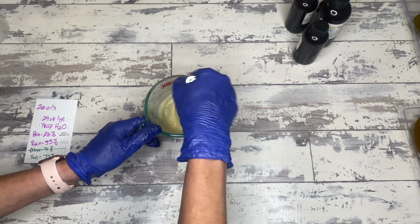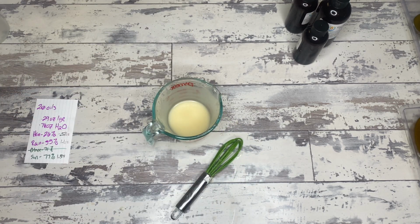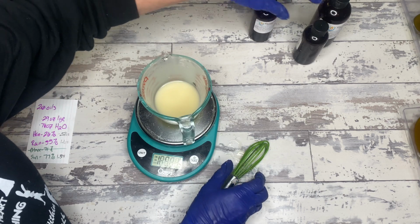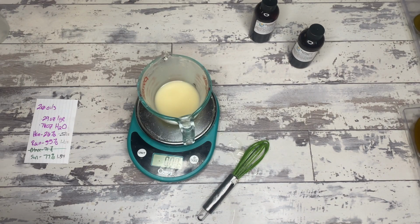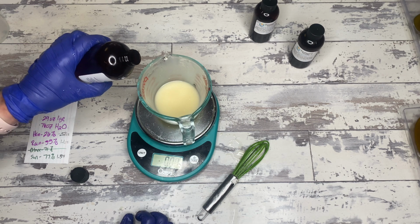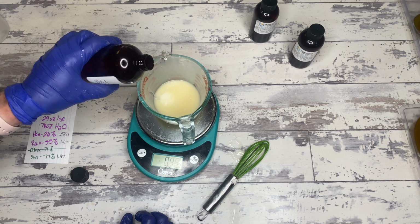So I have said before in videos a lot that the best rule of thumb when it comes to fragrance oils is to stick between like 4 and 7% for your fragrance of the total oil weight. Now remember, the reason why you measure things out based on the oil weight is because your water weight is completely arbitrary.